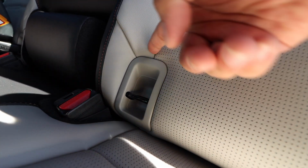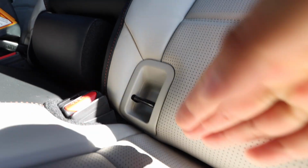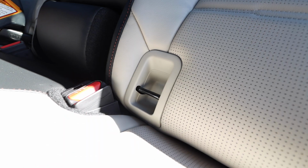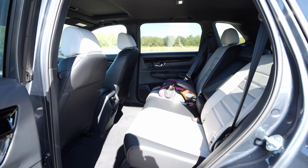It looks really nice. Nice thought of showing that there, instead of hiding it back here, and then it just looks not the best. But that was what you get in the back.